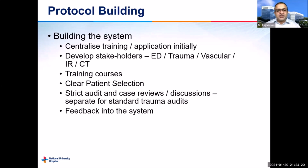Go for the training courses. Be very clear about what patients you want to select for this in the initial stage so that you gain confidence in being able to deploy these methods. Have very strict audit and case reviews with your mentors and with your proctors so that you are able to audit and improve the system and keep feeding back in the system so the system gets better.